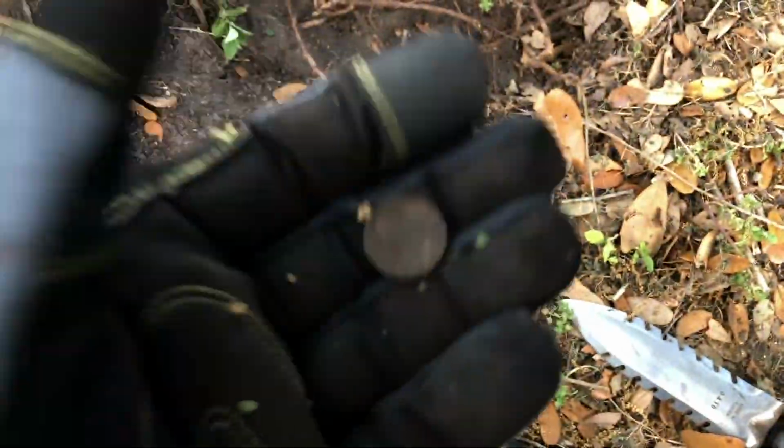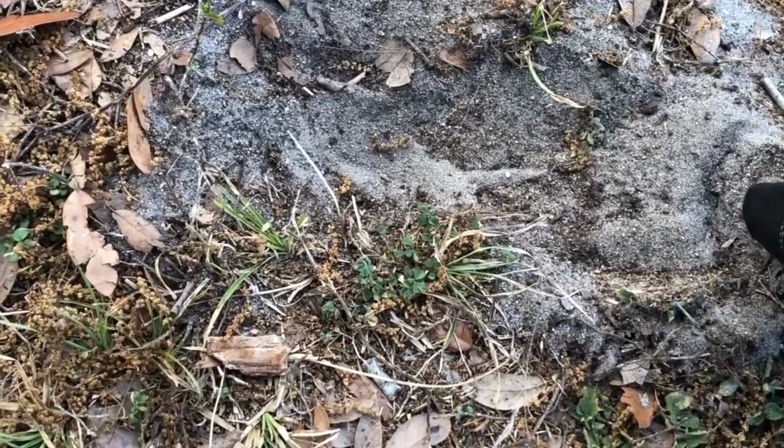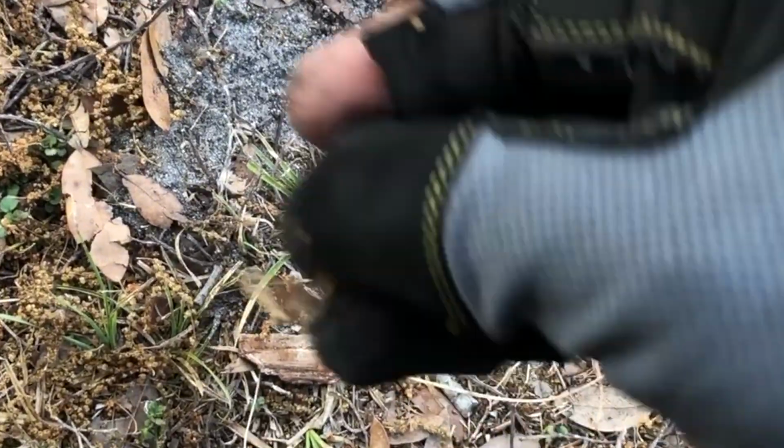Penny's out the butt. Goodness gracious. Maybe right on the top. You don't have to dig. Yeah, it was. See, right there. Got a dime. Didn't even have to get the spade or shovel.